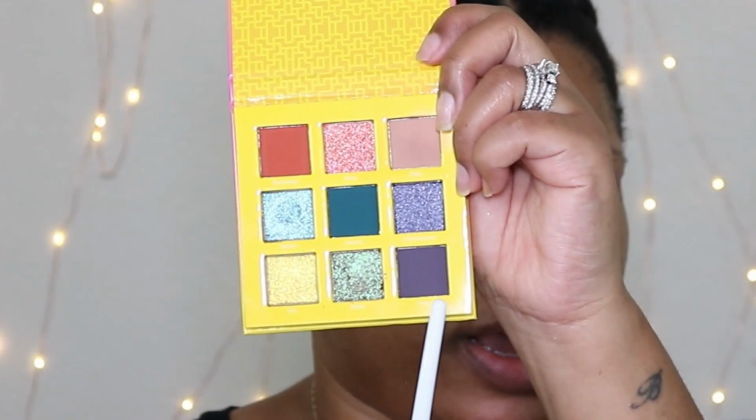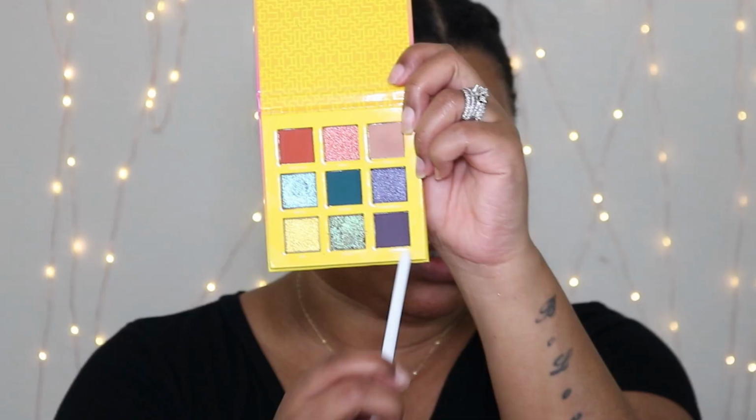Okay, so we're gonna see how I like this. But next time I'm for sure gonna put a black base underneath. I just thought it was gonna show up different and it's not really showing up. Now we're going in with this shade here. This one is called Taza, T-A-Z-A. And I'm gonna use that as liner today, I think. We're gonna see.